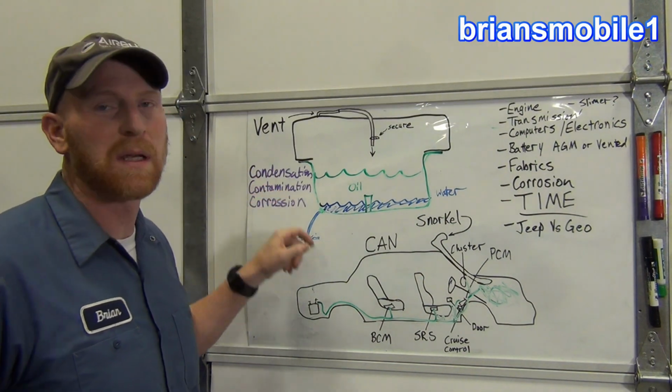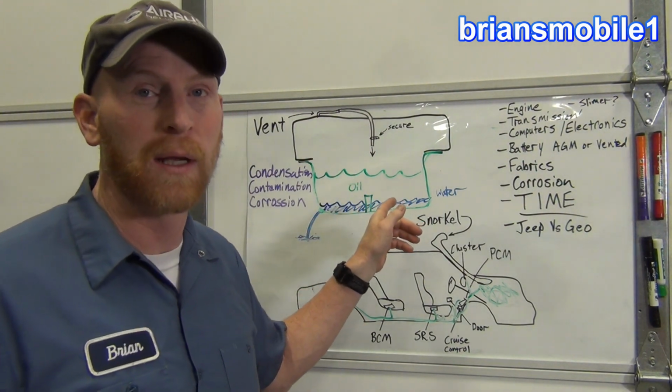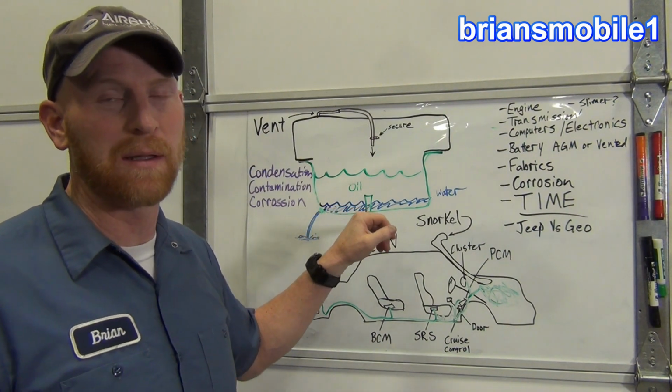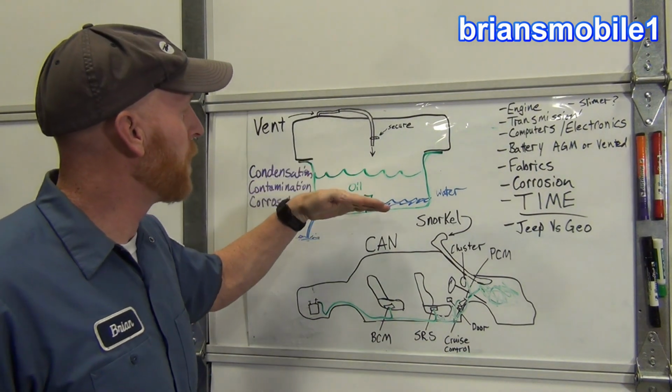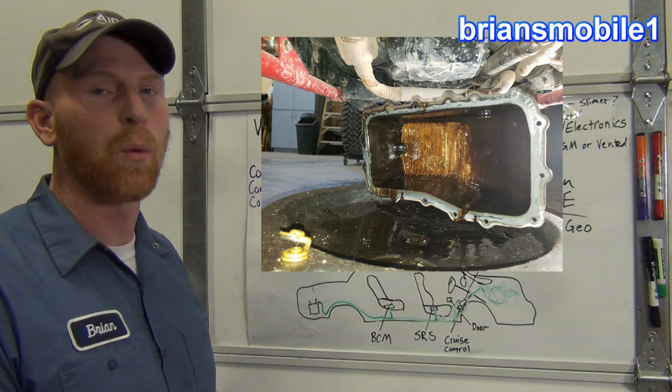The other form of contamination that we get is in the oil and in the transmission fluid. When it's just sitting there, the water is much more dense than transmission fluid or oil, and so it goes to the bottom in the oil pan. You may have heard oil and water don't mix.